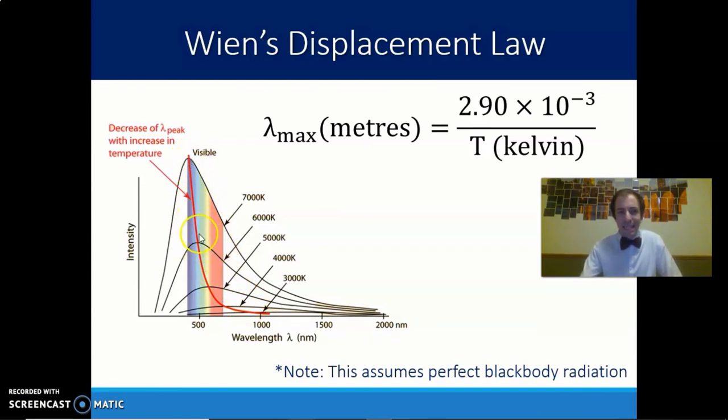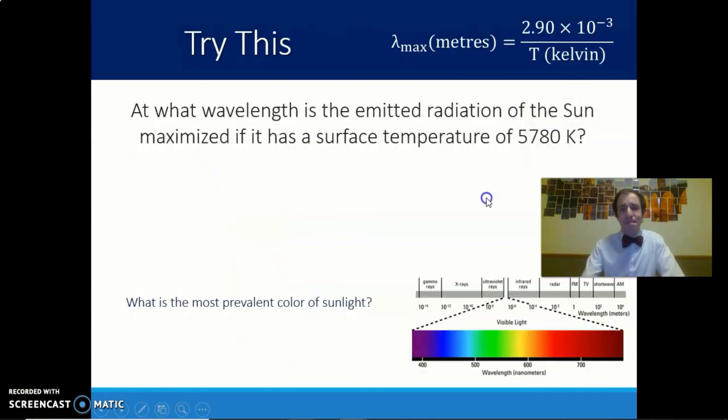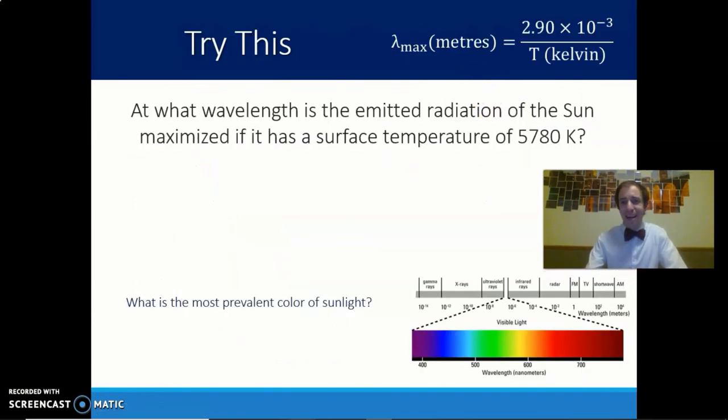Now, this peak right here can be predicted by this displacement law. This is our second of two main equations for today. This peak frequency, or peak wavelength, we call it lambda max, can be predicted by this relationship here. It's a constant, 2.90 times 10 to the negative third, divided by the temperature in Kelvin. This can be used to calculate some things.